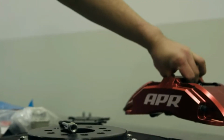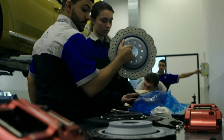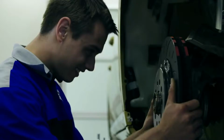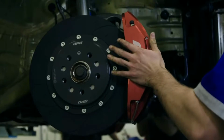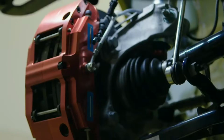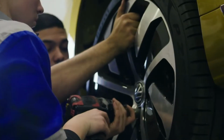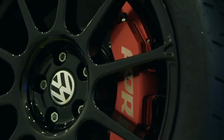Providing the stopping power for our Arteon is APR, who have developed a custom brake package. We're involved in the braking department and we're bringing in some bigger brake discs and calipers and brake pads. It's a good thing for the apprentice here to be able to see there is a pathway that vehicles can be modified sensibly, retaining drivability, safety and performance.